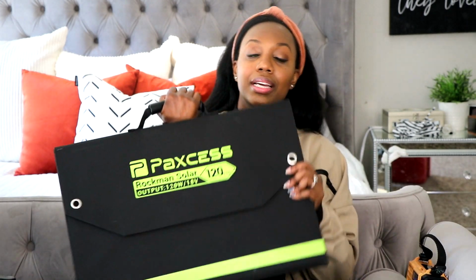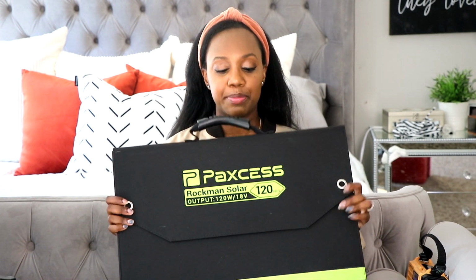All right, so speaking of power, here is something else that I definitely recommend. These are solar panels. This is super thin. Look at this.